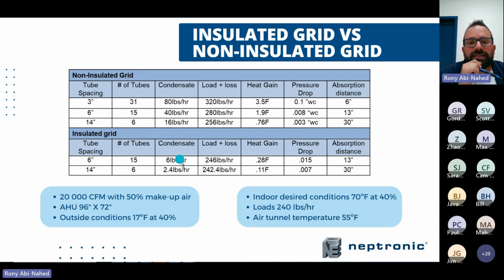Now, if I take the same example and I put an insulated grid, but it's still the same 6 tubes, but now instead of condensing 16 pounds per hour, I'm condensing only 2.4 pounds per hour. And instead of adding 0.76 Fahrenheit to your heat gain, you're adding only 0.11 Fahrenheit to your heat gain. So insulating the grid, it's really important.